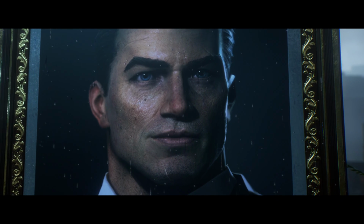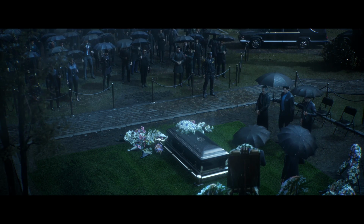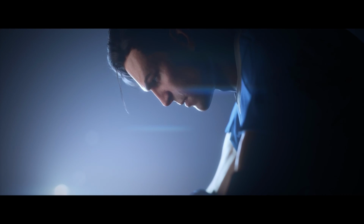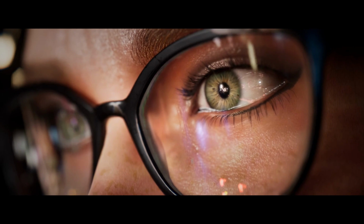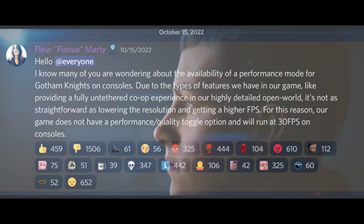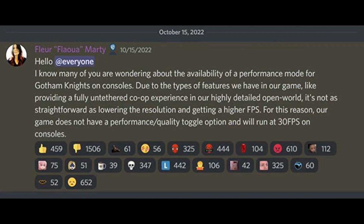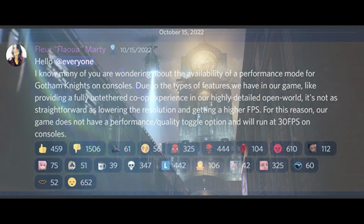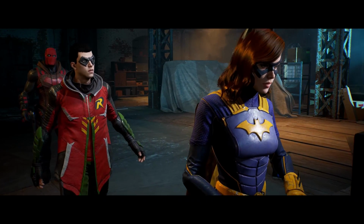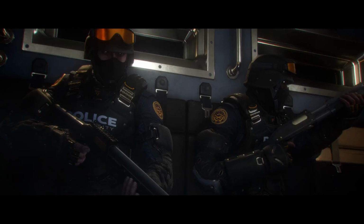Well, it's been quite some time since I put out a video, but you guys have been lighting up my inbox asking me to talk about Gotham Knights being locked at 30 FPS on the consoles. Now, over the weekend, one of the developers over at Warner Brothers revealed that Gotham Knights will indeed run at 30 frames per second on both the Xbox Series X as well as the PlayStation 5. Now, there's been a lot of controversy around this decision.